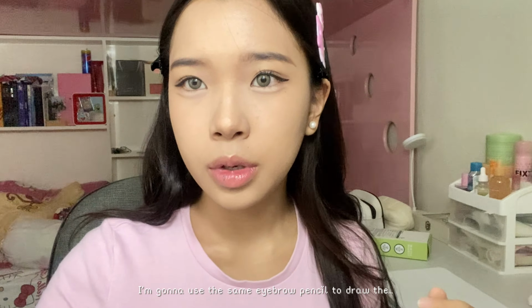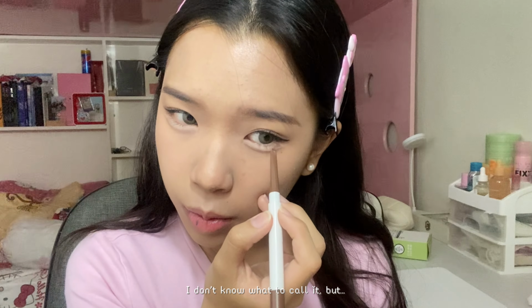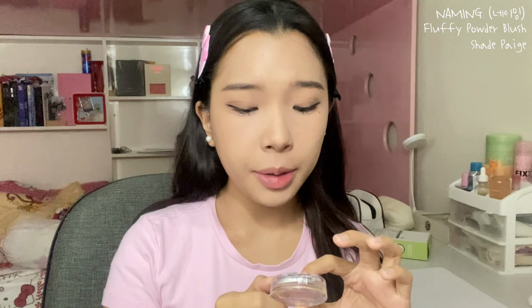I'm gonna use the same eyebrow pencil to draw the, I don't know what to call it, but like this. For the blush, I am obsessed with this naming fluffy powder blush, the shade Peach.